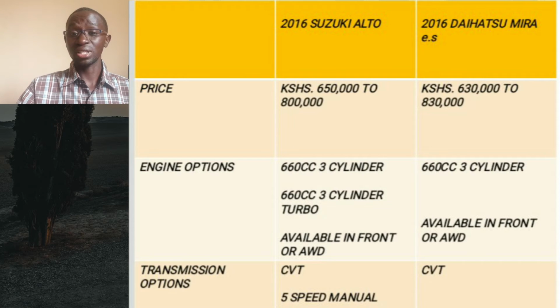Power-wise, these are not fast cars at all. They are just simple cars for town and city drives that are aimed at achieving outstanding fuel efficiency. They are cars that are not ideal for any long distance drives. The 660cc in the Daihatsu Mira produces around 49 horsepower, and in terms of the transmission, it only comes with a CVT, and it's also available in front or all-wheel drive. So generally, these are strictly town or city cars. They are not suited for long distances.